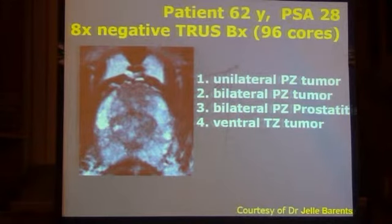So this is a couple examples of some cases that they've done. This is a 62-year-old patient. This was one of the first patients they did under MRI out in Palm Springs. Big-time Hollywood producer. He didn't want to have a radical prostatectomy. He was 62 years old. He had a PSA of 28. He had 8 negative TRUS biopsies, 96 cores taken. Nothing. So this is what they found. Go ahead.